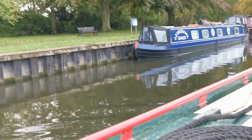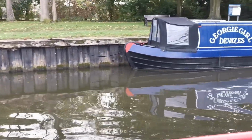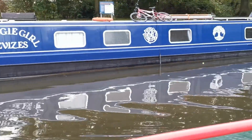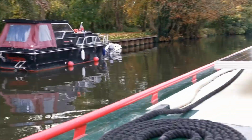This is about where we moored last time, I think, wasn't it? Just a little bit further along. I'm glad I didn't come down here now, because although there are rings, it would have been a clamber up and then jump down to get in and out. And our knees aren't so good anymore, are they?